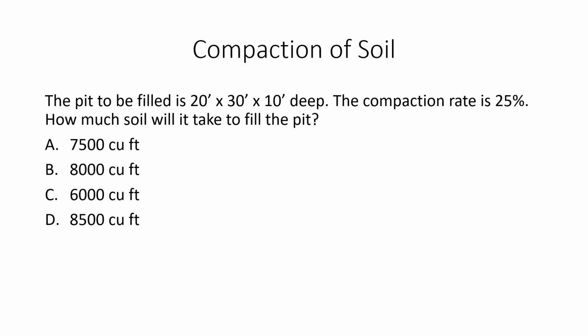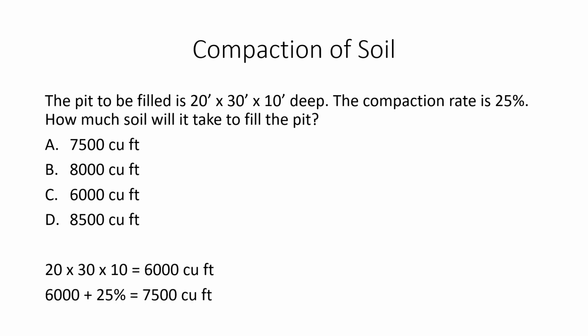Well, I'll tell you what. Go ahead and hit the pause button and see if you can figure this out. Did you get 7,500 cubic feet? Yeah. So you did 20 by 30 by 10, and you got 6,000 cubic feet. And then you added 25%, and you got 7,500 cubic feet. Okay. And that was answer A, and you go on to the rest of your exam.